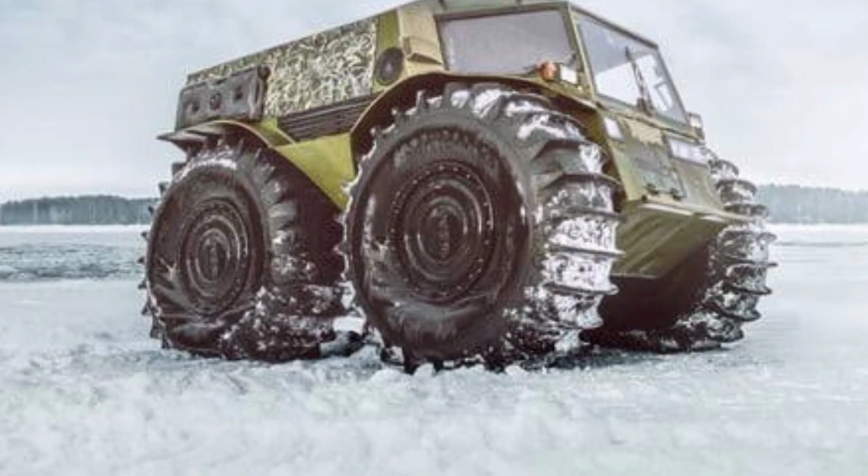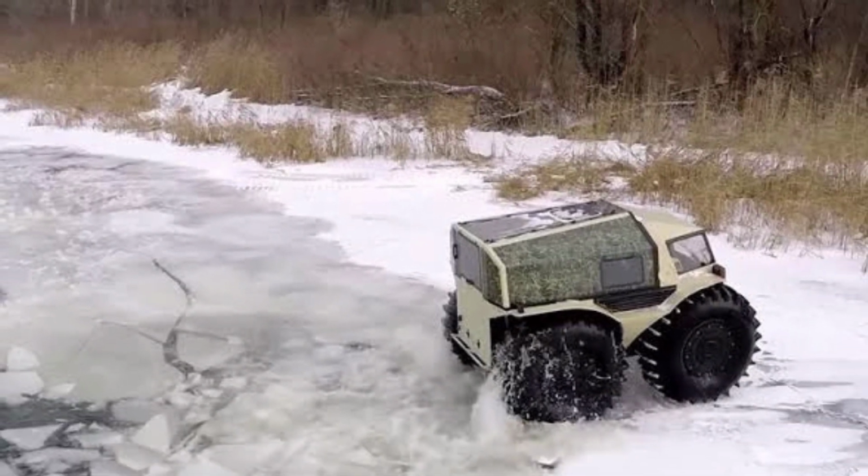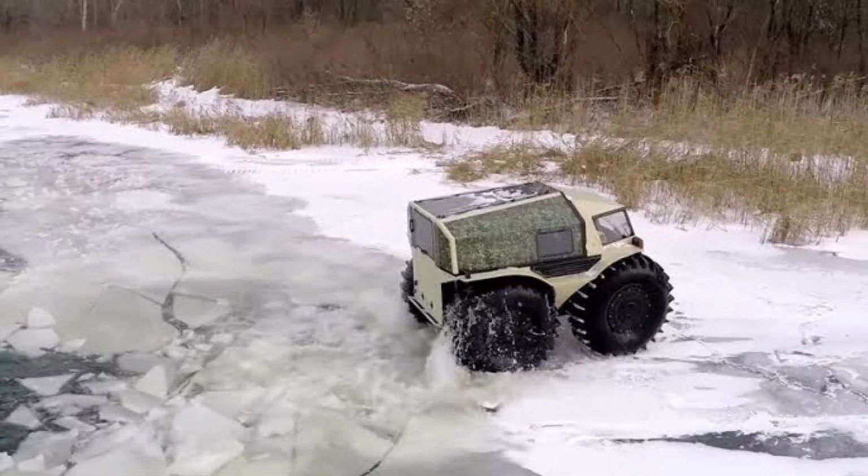For the following 10 vehicles, designers either packed too many concepts into one car, conceived vehicles that were ahead of their time, or simply fashioned too ugly a car.